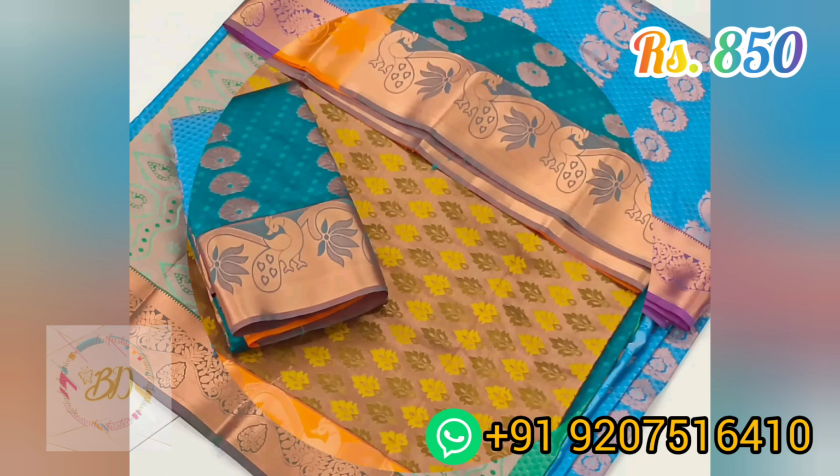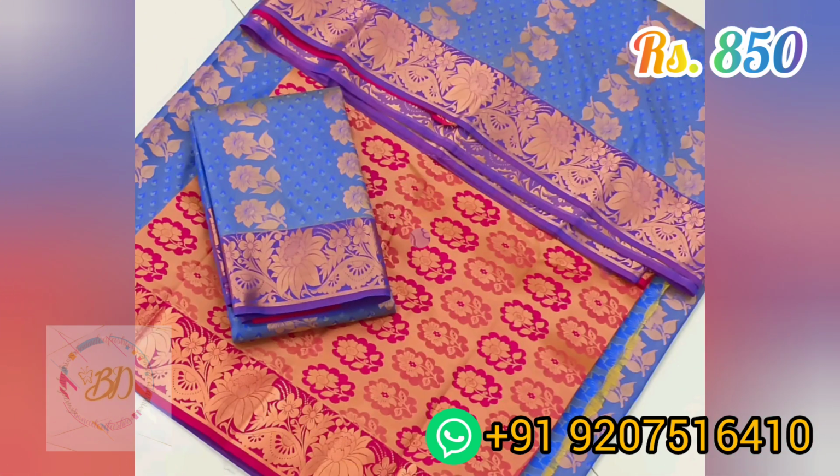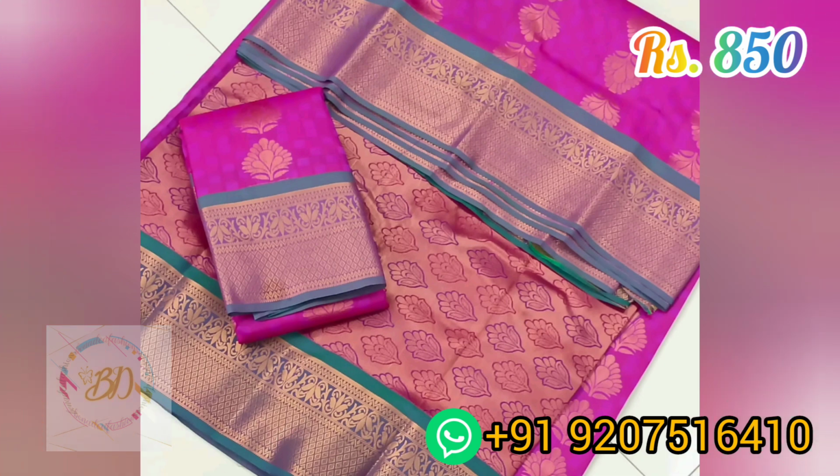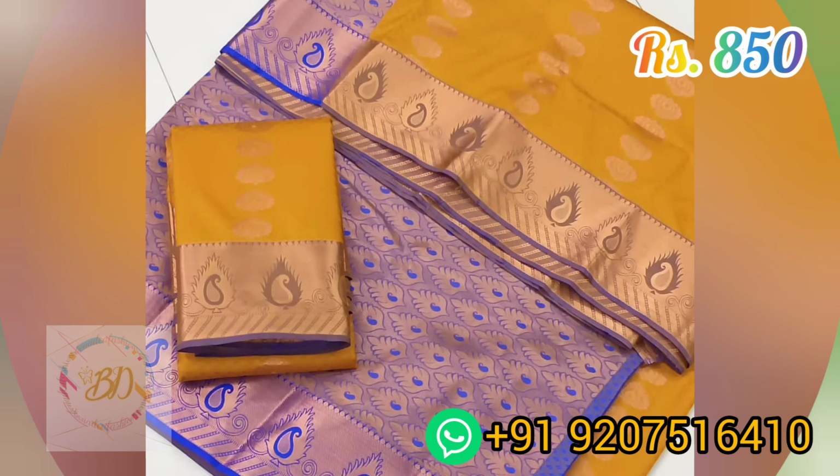These beautiful collections you are getting at a price of 850 rupees along with free shipping inside Kerala and Tamil Nadu. For making orders, DM to the given WhatsApp number.